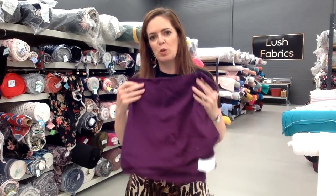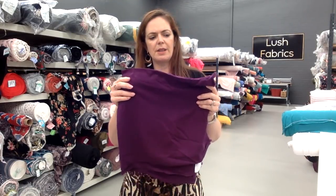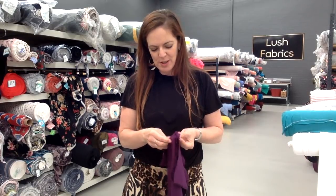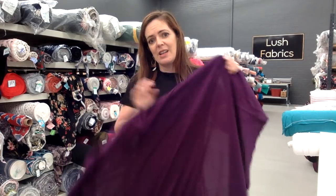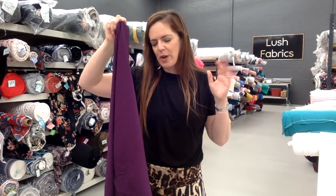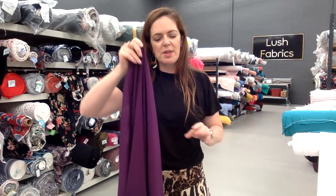So this one is a gorgeous colour. We have called it deep purple. It's a little bit darker than it's showing up on my screen at the moment. These ones are 130 centimetres wide, and they are, I'm going to guess here because I didn't write it down, I'm going to say about 110, 125 GSM, nice and light anyway. And beautiful drape, really gorgeous. Rayon challis is such a lovely fabric. It drapes so well, it feels so nice to wear.